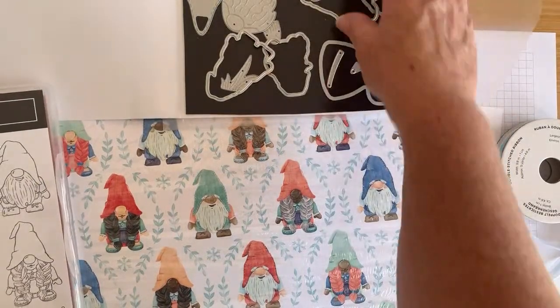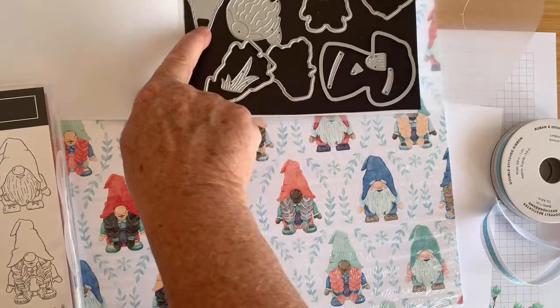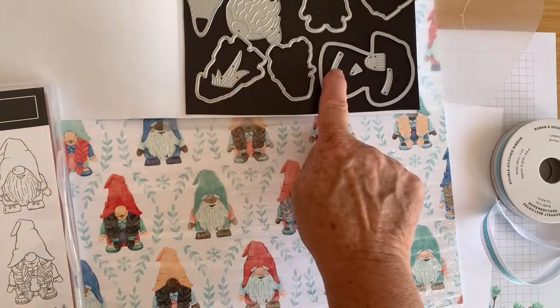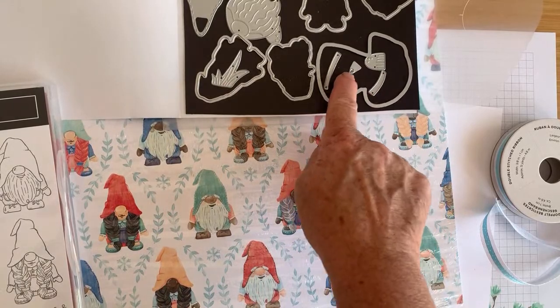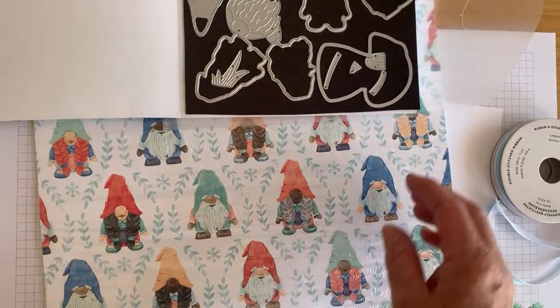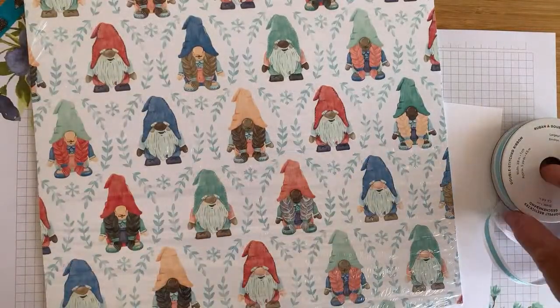And then you can make a gnome. So you have a beard, you have feet, you have a hat, you have some grass, and you have a toadstool, and you have a little tag hole. I can see loads and loads of projects with this. Really cool.